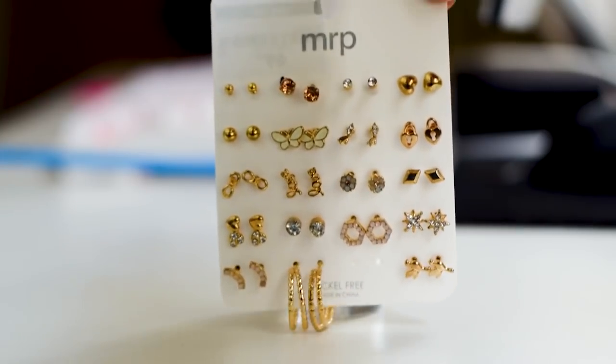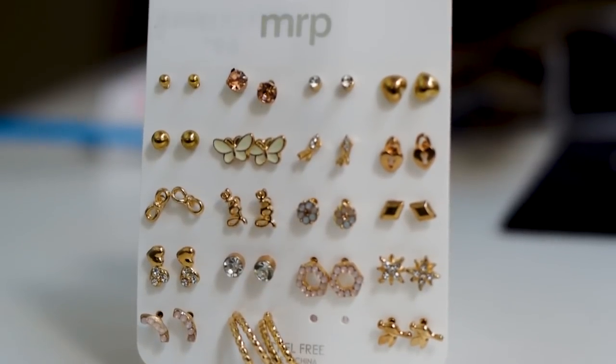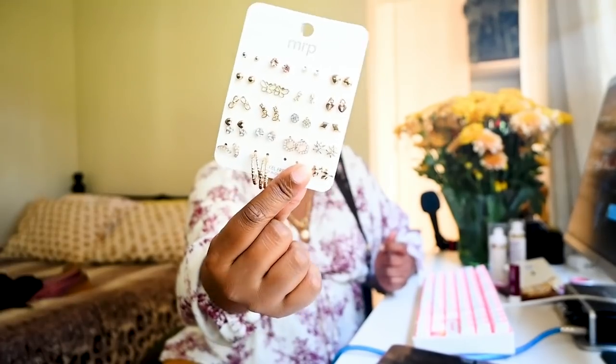Also earrings, guys. Oh, those were earrings. Also, I'm into small dainty earrings. This is from Mr. Price. This is so cute. I don't remember how much this was. It's 600. 600 for this whole set. And actually, this is what I am wearing now.